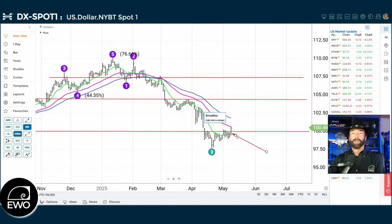I was glad to see this consolidation, but the longer we consolidate, the greater the chance is that there's going to be a breakout. So which way is it going to go? If it breaks higher, again, it's okay as long as it stays below this 105 level. But if we break down, I'll be a little bit concerned at that point in time.